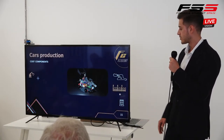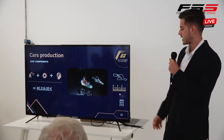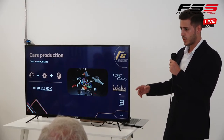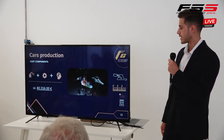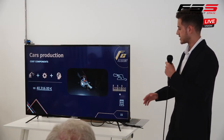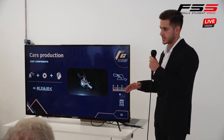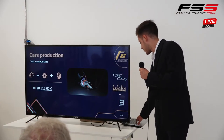As for the car production, as we're looking at an exposed 3D CAD of our car, we can see that the price that includes the machinery and the components and the human resources amounts to almost 40,000 euros. And that's really not the price of the car, that's the cost. So that's the flat cost of each car, at least for the first year where we are going to have our base car without very much new research and development on it.